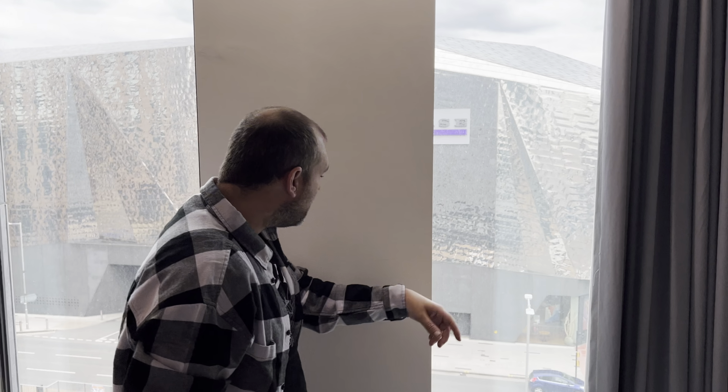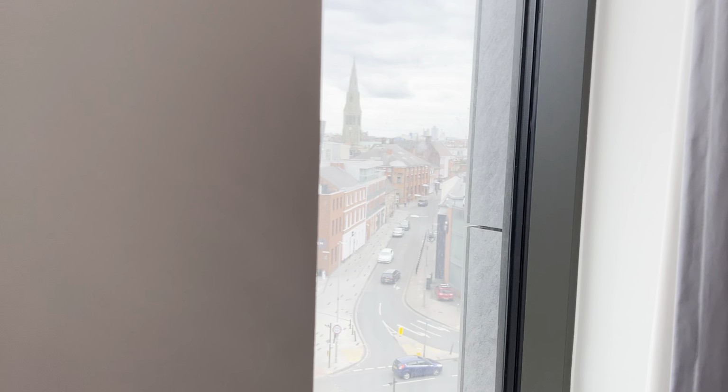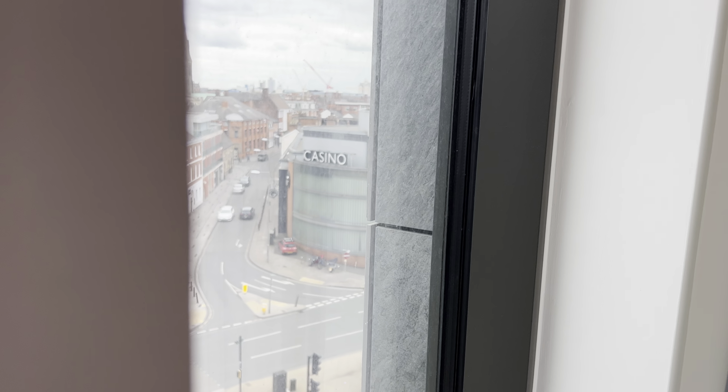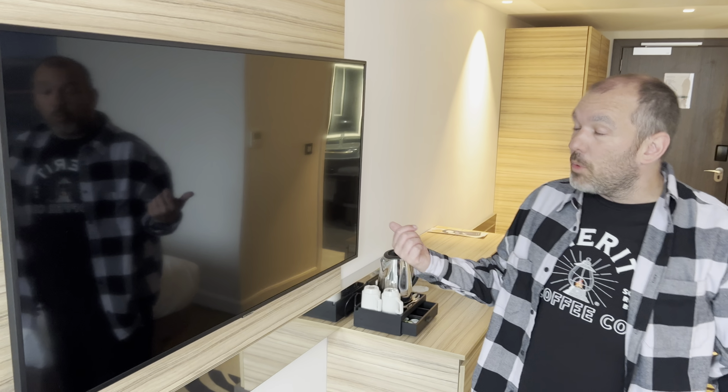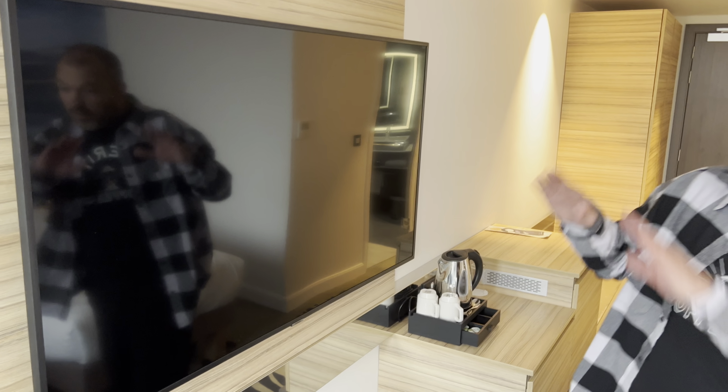Yeah, got a casino, got a cinema. So visual, financial, it's all there. And the homeless are five floors down, so you don't have to deal with them. TV on accented wood, but without any unit around it. When you're rocking a 55 inch, you don't need an enclosure, it's fine.